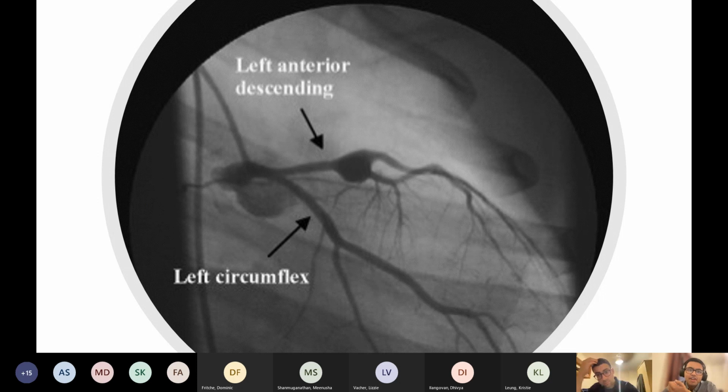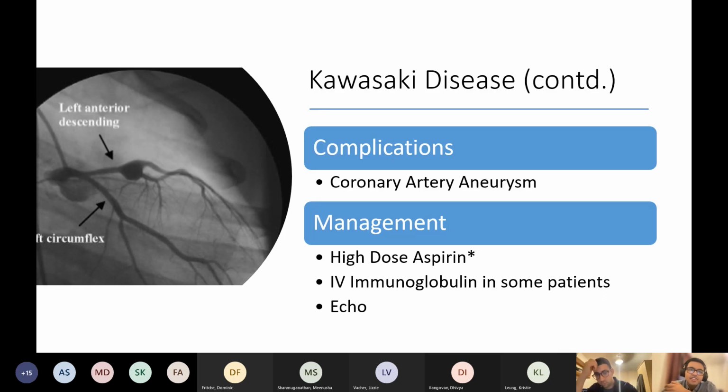And these are coronary artery aneurysms, and this is the reason you need to do an echocardiogram in these children, because a number of them will go on to develop these aneurysms that can be quite harmful. So Kawasaki disease continued. For complications, the most important thing you need to remember is coronary artery aneurysm. There are some other ones, but we won't touch on them today.